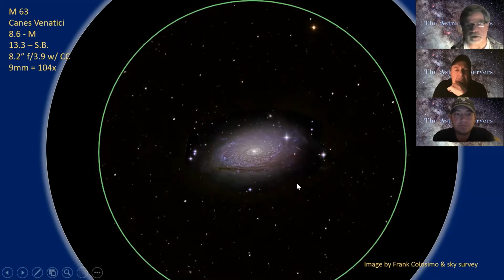Frank's image is great of M63, and with the 8.2, I was seeing some nice structure with it. Of course, this thing's noted to be really mottled because there's so much going on in this galaxy. Bright little stellar nucleus, just a great galaxy to go for, and for people who are just getting into astronomy, into deep space astronomy, into galaxy observing, this is definitely one to go for. Really a great galaxy.